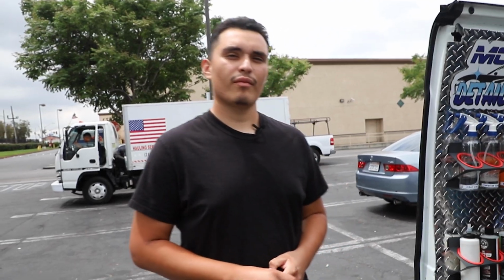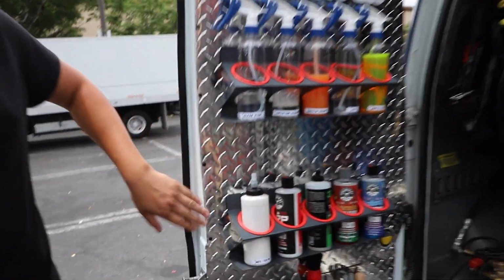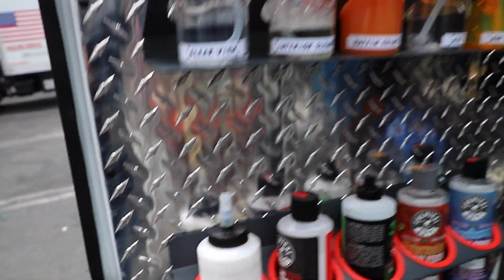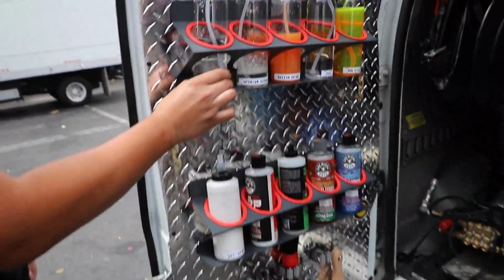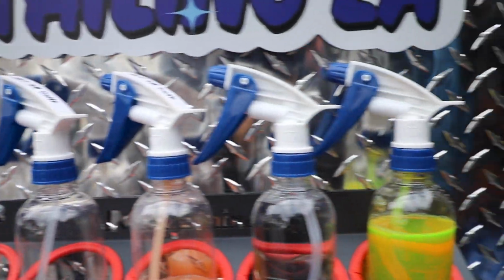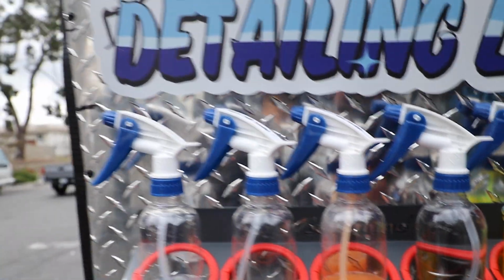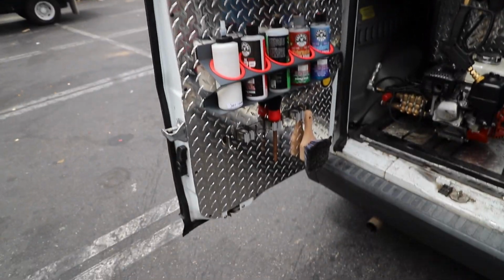So Gilbert, you also got the, what's it called, the metal frame? Yeah, I got the metal plating, the diamond plating on the doors, and then I picked up some bottle holders and some brand new bottles, the clear ones. I know these are new in the detailing game, they give it a better look. Yeah, it goes with your color scheme. Yeah, it does. I tried my best to get the colors to go with the color scheme.